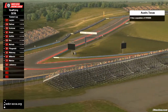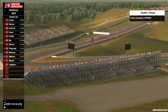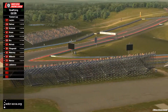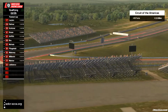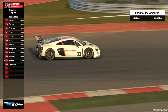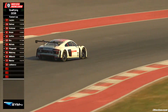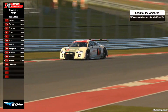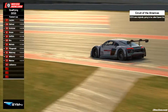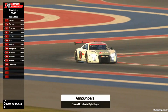Thomas Layton returns to the series this week with a 129.992, which puts him on the top of the board for now. Colin Daner second, a 130.709. Evan Schickel is third. He's still out on track with a 130.788. Just shy of 0.8 of a second off the qualifying leader, Thomas Layton. Daniel Gross sits fourth, Chad Griffith in fifth, and Francois Abreu, Murphy Nichols, Dave Fitzgerald, Ryan Maloney, John Williman, and Scott Merker rounding out the rest of the field.